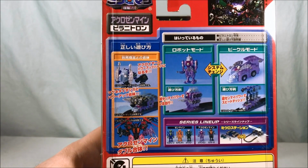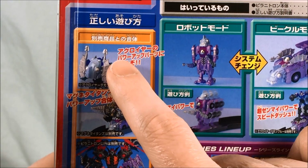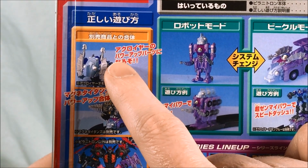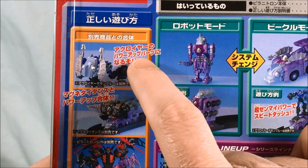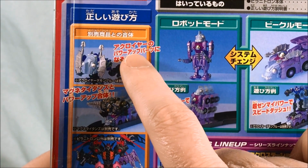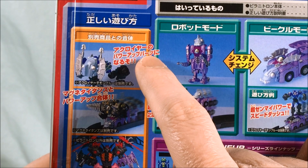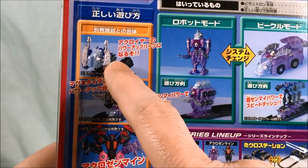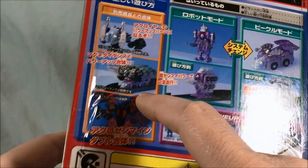These are the bad guy equivalent of Microman, and I forget what their name. This says AcroYer Power Up. I don't know. Okay. Anyway. Yeah, so anyway, basically, they can become backpacks for the villains. I mean, technically, I guess the Microman could use them as well, but they're supposed to be for the villains.